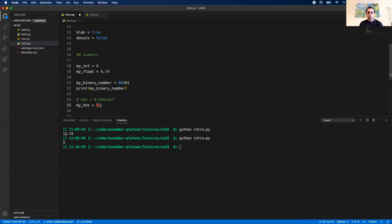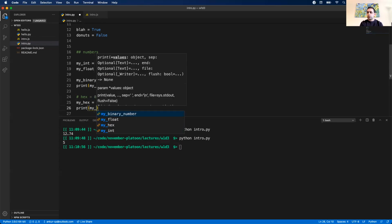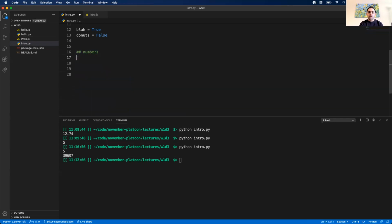So if I want to declare one of those, I could say like 9, A, B, 7. I have no idea what this is in decimal, but luckily if I print that out, it'll tell me what it is in decimal. All right, so it's 39,607. Great. All right, so if you have questions about different notations, you could do your own research, Google. Again, great to have that out there. So moving on from numbers, let's get into strings.